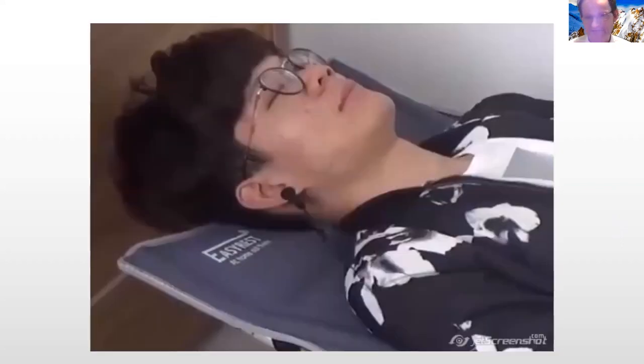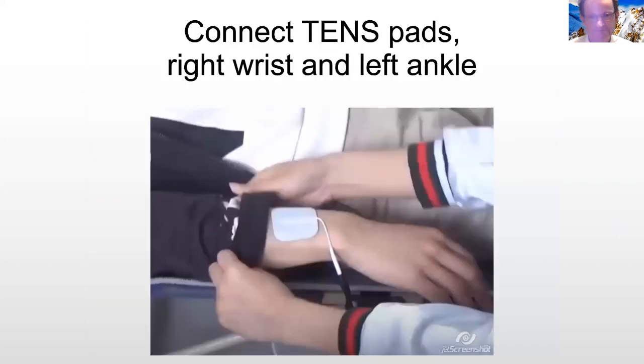And this handsome chap is lying down here with the ear clip in place. Simple, relax. TENS pads, right wrist, left ankle, because that's going to cover more of the whole body. One of the features of the XM scanning is it's designed to try and tackle the whole body for the most part. It's the main thrust of using it: what's wrong in the whole thing. Whereas Generator X is usually a bit more location specific. So I think there's another justification to have both functionalities in your life, in reality.